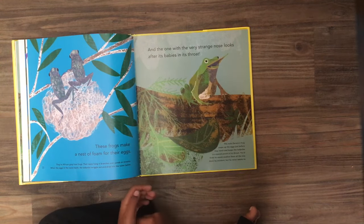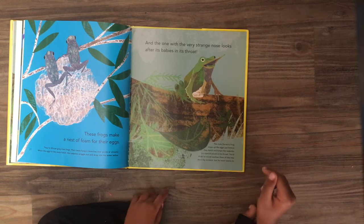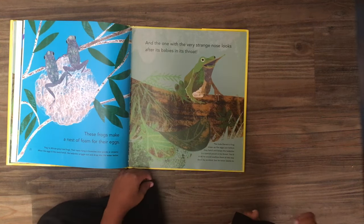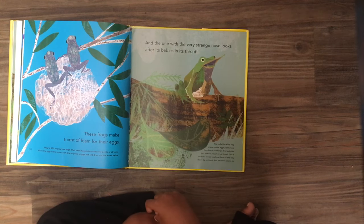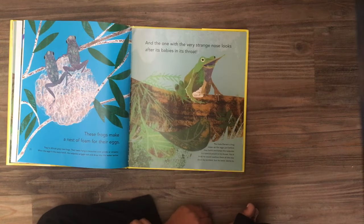And the one with the very strange nose looks after his babies in his throat. The male Darwin's frog snaps up the eggs just before they hatch and keeps the tadpoles in a special pouch in his throat. You'd think he would swallow them all the way down by accident, but he never seems to do that.